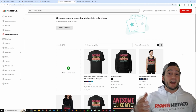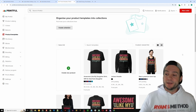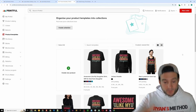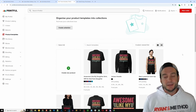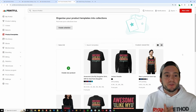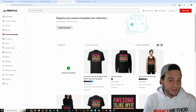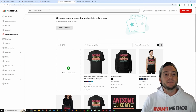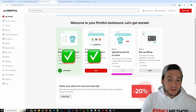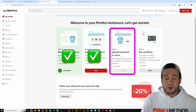Even if you only have one store connected to Printful right now, you still want to use product templates because eventually you'll have a second store and a third store and a fourth store. You don't want to do the same work over and over again. That is not the path to quick profits. All right, you don't want to make this any harder than it needs to be on yourself. So take my advice. Going back here, so you upload products to your store. That's only as hard as you make it on yourself.